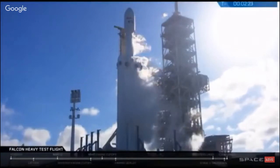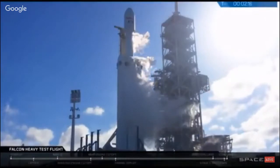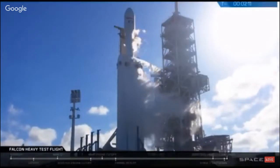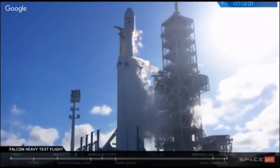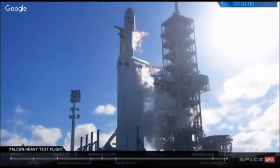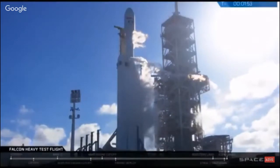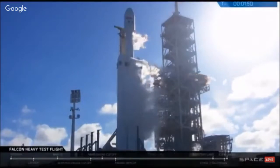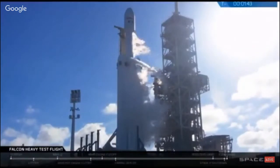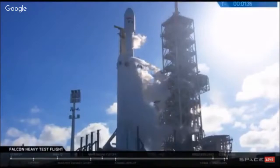Era um foguete já esperado, com grandes especulações se funcionaria ou não, se daria certo ou não. E acabou dando certo, acabou surpreendendo a todos nós. Apesar de nós já sabermos que isso poderia acontecer, a direção da SpaceX, o próprio Elon Musk, foi muito pouco otimista em relação a esse lançamento, prevenindo a todos que poderia dar errado, que o foguete poderia explodir, que não teria a capacidade de chegar à órbita da Terra, nem poderia ser lançado. Tudo isso cooperava para um grande fracasso da SpaceX. Mas como podemos ver nesses lançamentos, tudo deu certo.